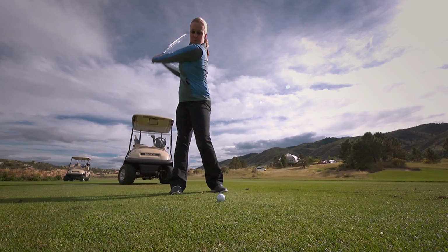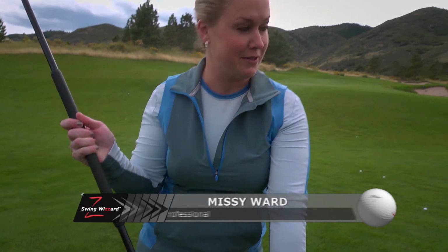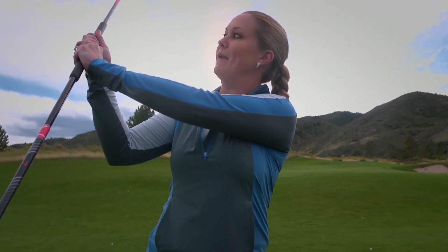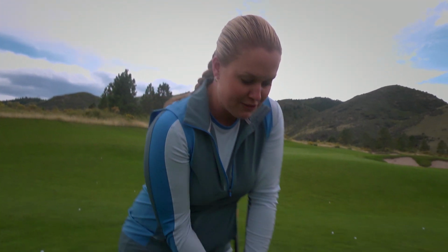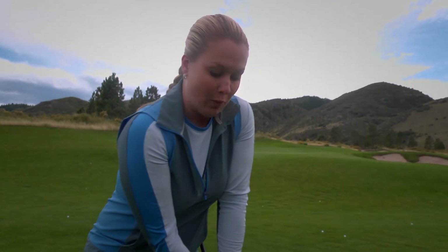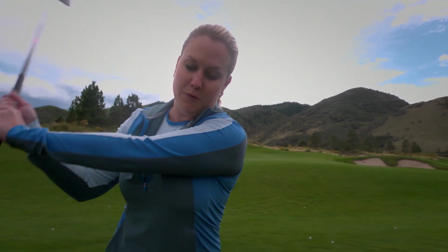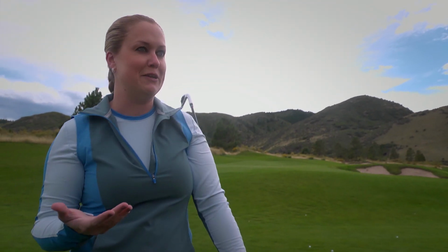What I love about the Swing Wizzard is it allows my visual students to see where the club face is. It's so hard to teach, like looking back up here, and it takes you out of your posture and you're looking up. This allows you to just stay down. Also, the weight of it slows you down, allows you to check yourself on the way back and through. And then once you get your regular club in your hand, it feels featherweight. It's awesome. You can hit it a mile.